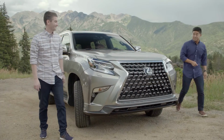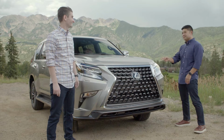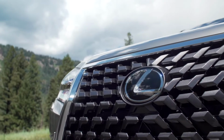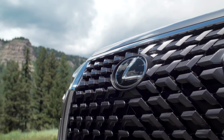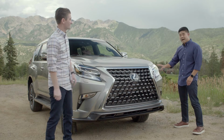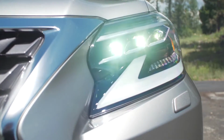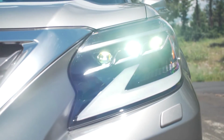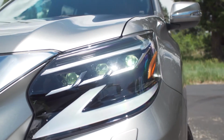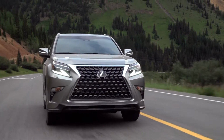Chad, the new GX is an absolute blast to drive on the road. But let's talk a little bit more about this new exterior styling. Especially, the first thing you're going to notice is that new signature grille with a block mesh pattern that gives a bold and dynamic look to the front of the GX. How about those headlamps? My absolute favorite new addition to the GX are these premium triple beam LED headlights that look absolutely phenomenal going down the road, and they give you so much more visibility. Yeah, especially these new daytime running lights that look like nothing else on the road.